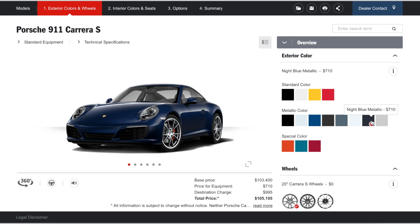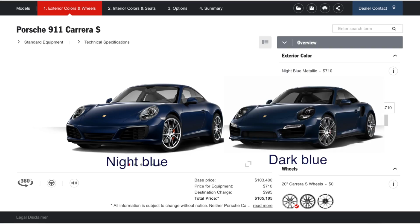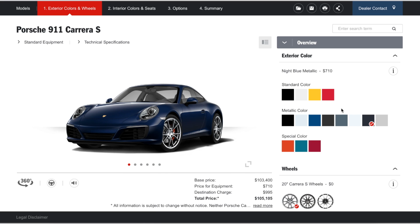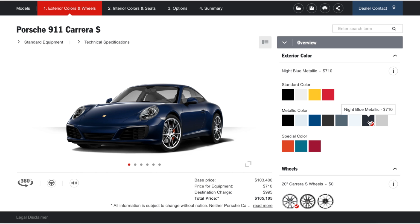And of course, they've changed the dark blue. This is the dark blue of my old car, and if you put the dark blue and the new night blue metallic next to each other, good luck spotting the difference. There is a slight difference, and I really do like the night blue metallic. It's very tempting for me to get another one, but that would be a little boring, just getting the same color over and over again. But yeah, that might be the color I go for, but I'm more likely to go for the graphite blue. And the other thing, of course, is that they're not showing the custom colors at the moment.